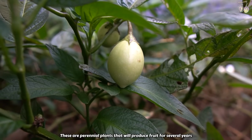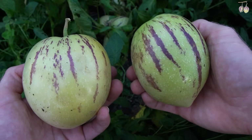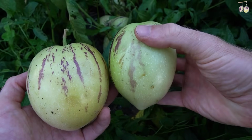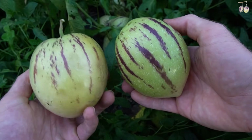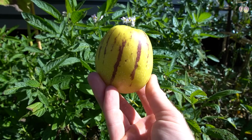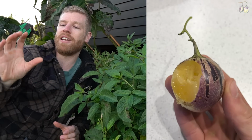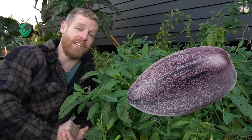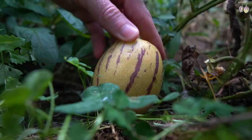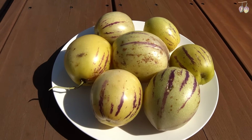So yeah, once the flowers are pollinated, the fruits start to develop and they get larger and larger, and eventually they start to develop these purple stripes down the length of the fruit. And the green skin then starts to go a bit more of a golden color, and that's usually when they're about ripe. But there are different varieties of Pepino as well. Some even have a fully purple skin, which is pretty cool. But anyway, there's quite a lot of large fruits in here which are looking good, so we'll harvest some of those and go give them a taste.